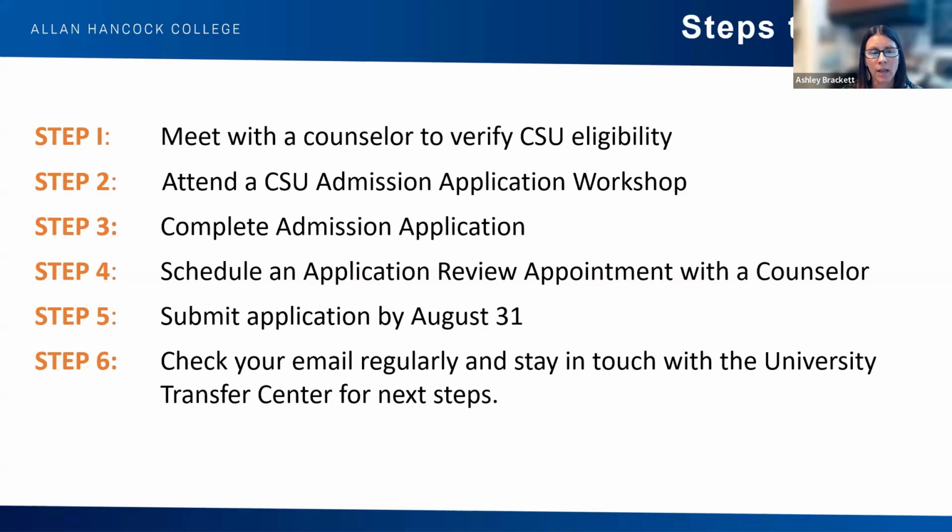So you're attending the application workshop. And then of course you'll complete that online application. And then we really recommend that you have it reviewed. I know we're already booking up through the end of August. So I would just schedule an appointment with a counselor, get it on the books, and have a plan to be completed by that deadline when you have that appointment. Just so we don't run out of appointments. But worst case, we can always do it on a drop-in if we have to.